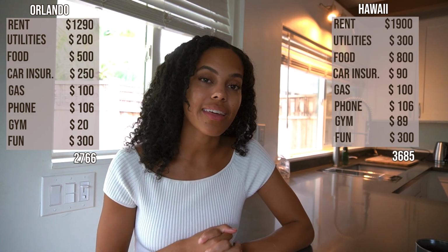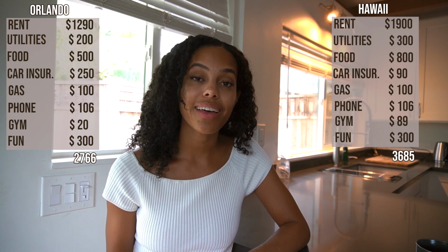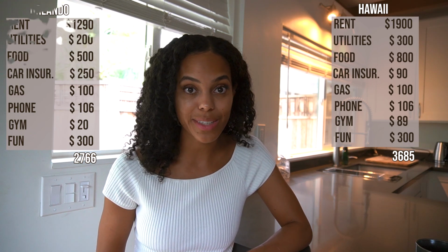That wraps up our monthly costs. See here the difference of our monthly cost in Hawaii as opposed to our monthly cost in Orlando. If you're wondering, why would you pay so much to live in Hawaii? Check out our videos. You'll soon see why, because life in Hawaii can truly be paradise.